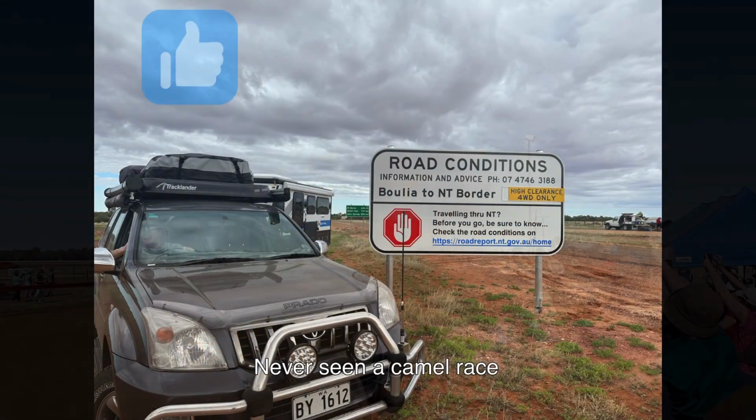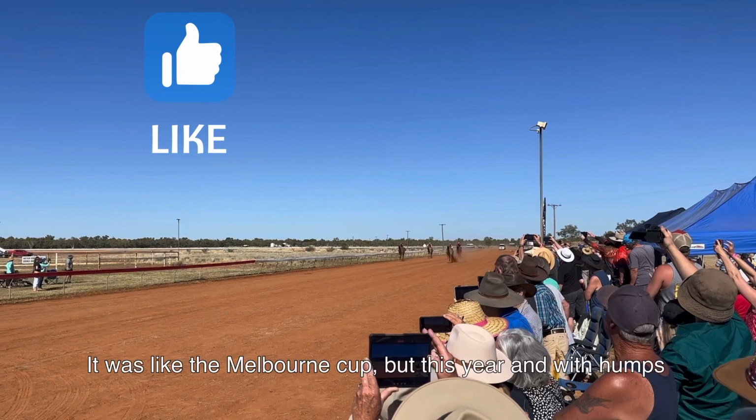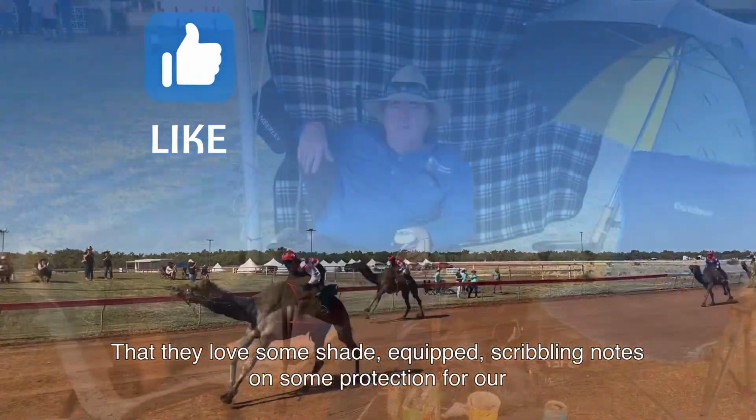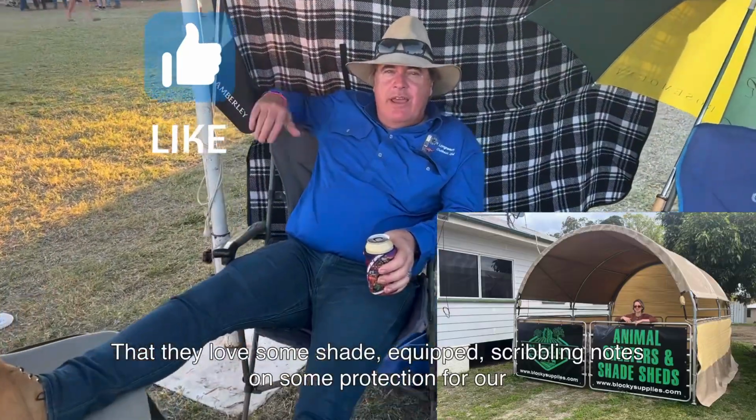"Ever seen a camel race?" asked our guide in Boulia. "It was like the Melbourne Cup, but steer and with humps." "Bet they'd love some shade," I quipped, scribbling notes on sun protection for our sheds.